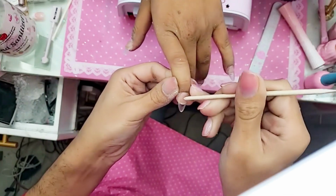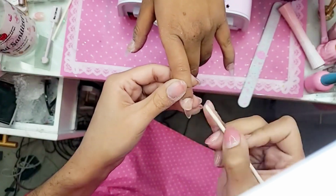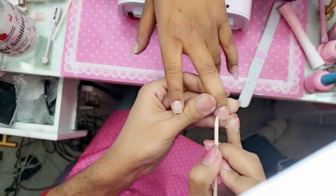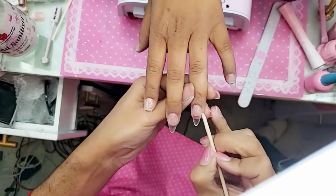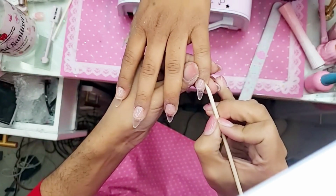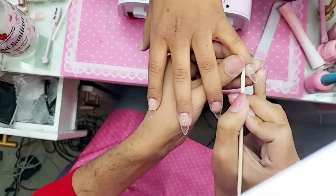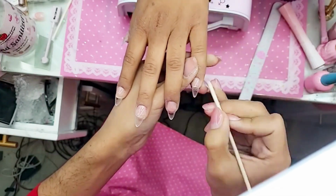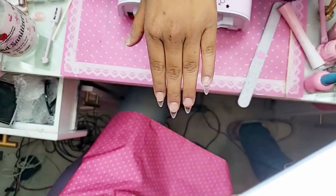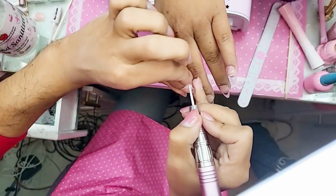So right now I'm going again with our famous orange wood sticks. I'm making sure that there's no product stuck to the skin so I can get that really airbrush blend. This is also great for people with sensitive skin. Perfect. One more time. Pull the skin back.